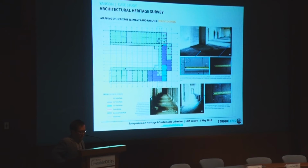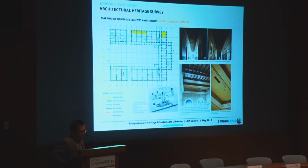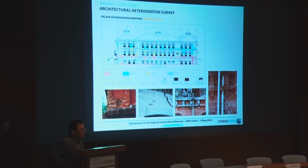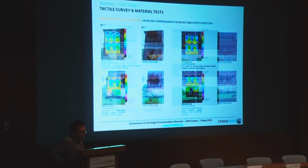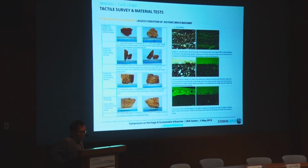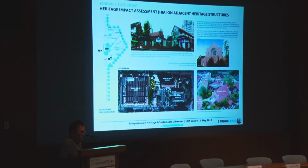Internally, we also did quite a fair bit of documentation work. Floorboards, ceilings, cornices. This is all because there is no documentation done officially of the building. And we felt that it's our duty and due diligence to understand the building as fully as possible before any work or any advanced design commences. These are some technical studies on the state of the building. Laboratory tests on material characteristics and how serviceable they are in the long run.